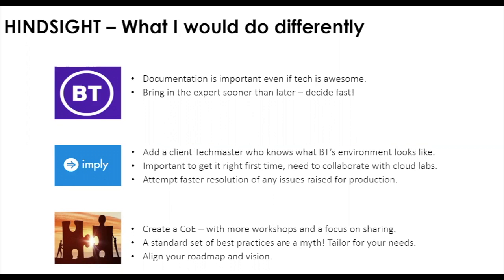The second thing, as you must have guessed from my talk till now, is that we were not sure whether we should partner with somebody who is an expert on Druid sooner or later. And my advice to you, looking back, is to bring in the experts sooner. Decide fast what your priorities are. If you want to make changes in the source code of something and that is your business, that's fine. But if your business core values lie somewhere else, bring in the experts sooner. From the Imply perspective, I think the context of telecom is very important.